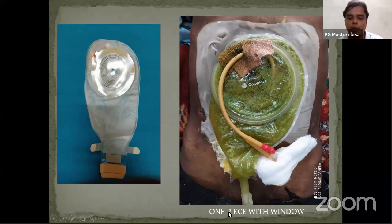There is one special type of one-piece bag. It is one piece with window. The window is in the center. A white color ring is seen here, which is the window. We can open the bag from here without removing the barrier, and we can look at the stoma. We can examine and we can give distal wash or bowel irrigation through this.